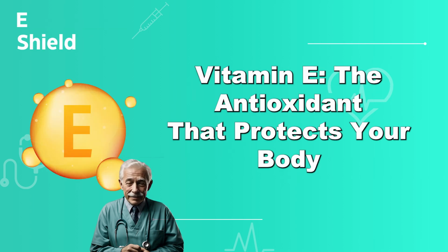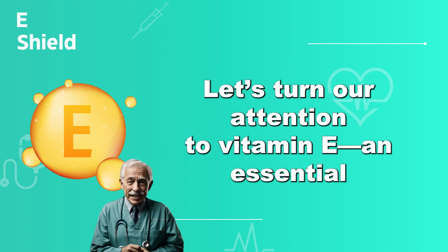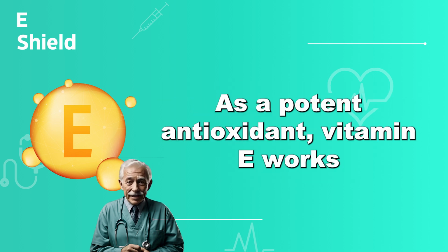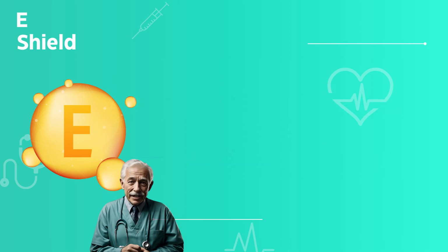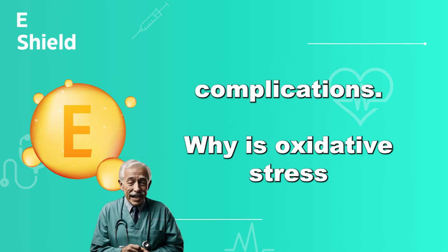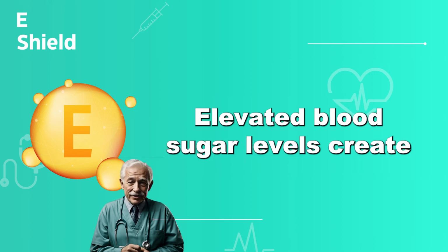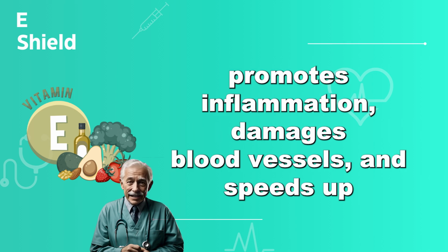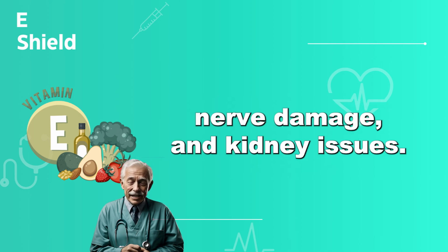5. Vitamin E, the antioxidant that protects your body. Let's turn our attention to vitamin E, an essential yet often overlooked nutrient that can play a significant role in the lives of individuals with diabetes. As a potent antioxidant, vitamin E works diligently to safeguard your cells from the damaging effects of free radicals. These harmful molecules exacerbate oxidative stress, which can worsen diabetes-related complications. Why is oxidative stress particularly concerning for diabetics? Elevated blood sugar levels create an environment ripe for oxidative damage. This stress not only harms cells but also promotes inflammation, damages blood vessels, and speeds up the progression of complications such as heart disease, nerve damage, and kidney issues.